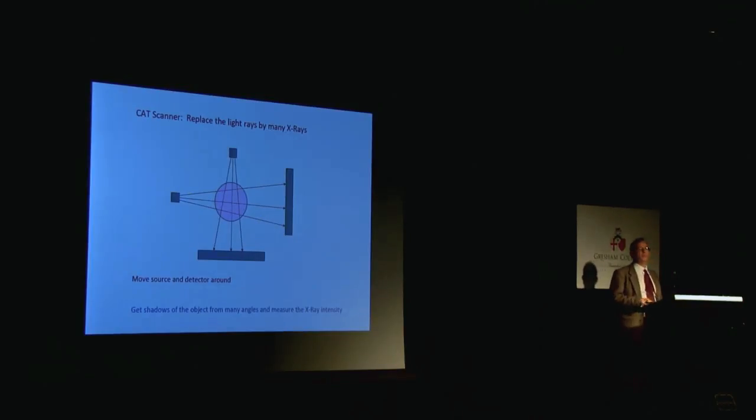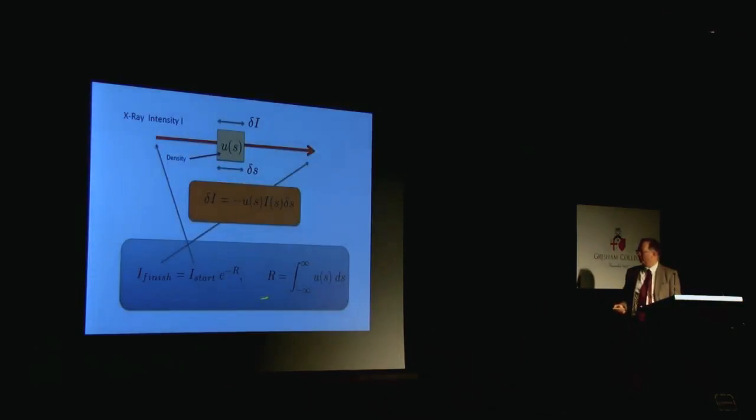or to put it more prosaically, we look at the strength of the X-ray shadow for different directions as you go around the body. And that's what's going on in these devices when they do the imaging. So we know this thing here.